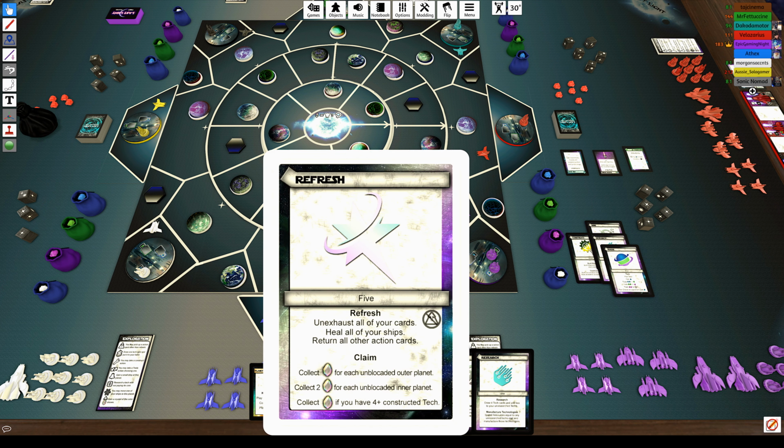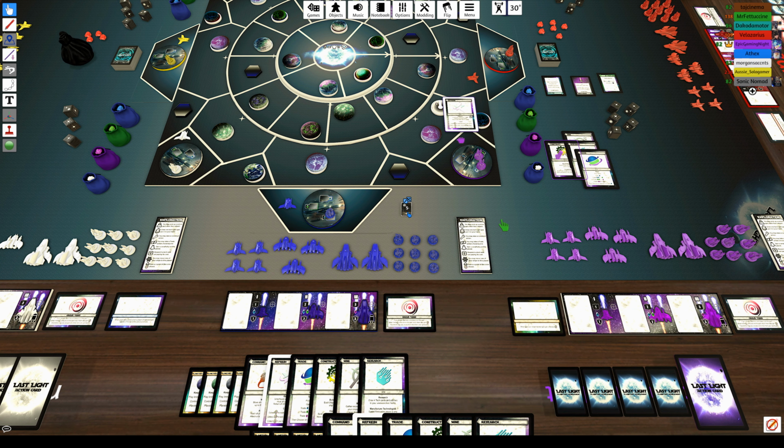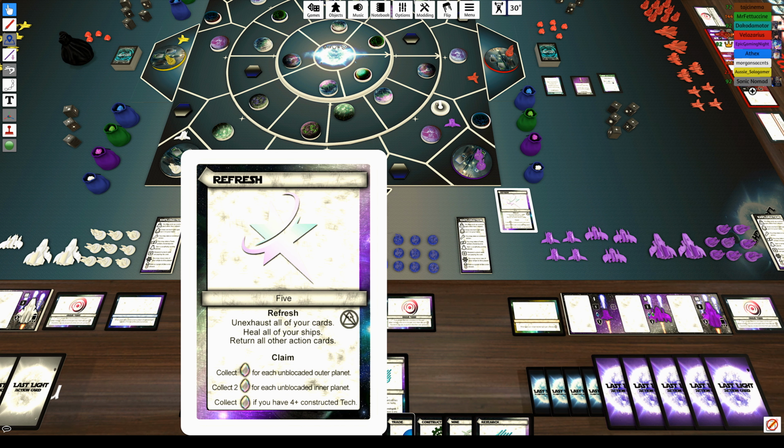All of these action cards that you play out are going to stick on the table. So you can't play them again until you play your refresh card. What refresh does is it allows you to unexhaust all of your other cards. So whether you have techs or alien abilities, anything that has flipped over, you can unflip it so you can use it again. You also heal any of your ships. Sometimes ships can take persistent damage in combat, so you put damage on ships. It'd heal any of that off. And then you take all of your other action cards back into your hand so you can play them again.